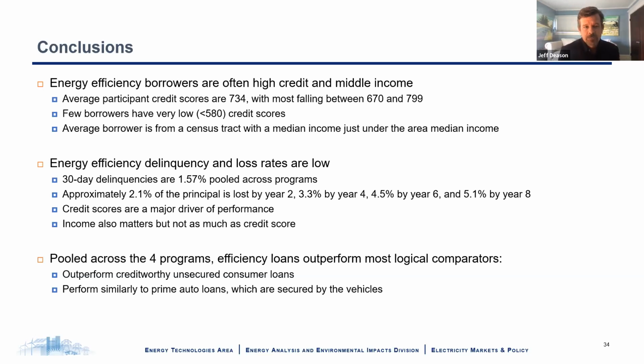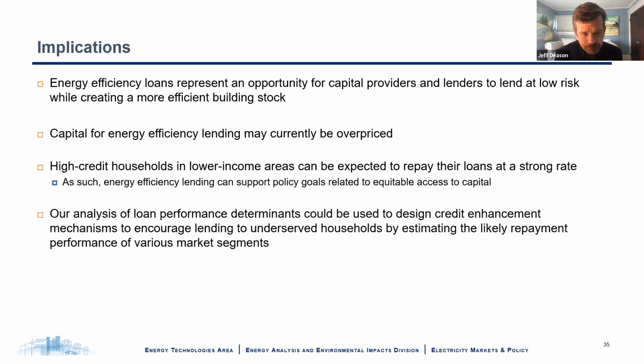And finally, a few implications on the next slide. First, as Sean noted at the beginning, energy efficiency loans appear to represent an opportunity for capital providers and lenders to lend at low risk while in the process creating a more efficient building stock. Second, to the extent that the data here show stronger performance than might be expected, although to be clear, we don't have a clear reference point for expectations here, if that's the case, capital for energy efficiency lending may currently be overpriced.